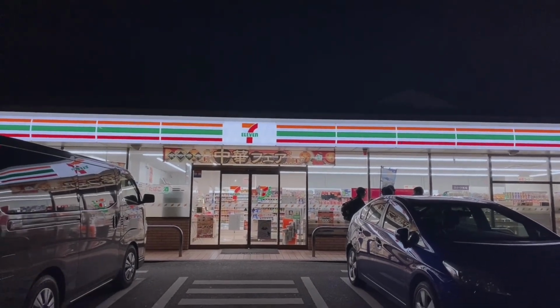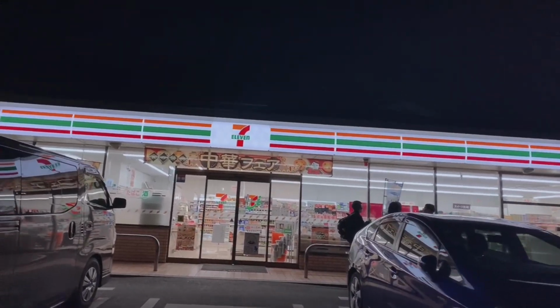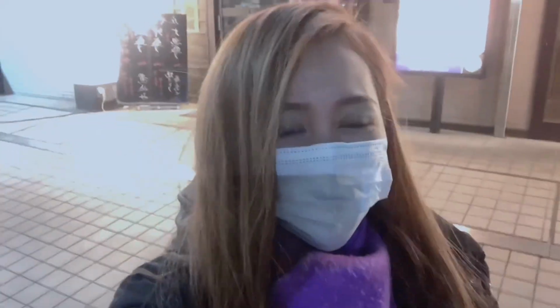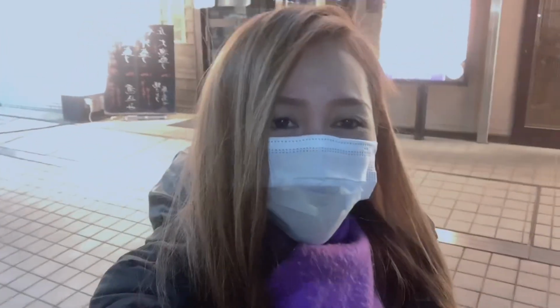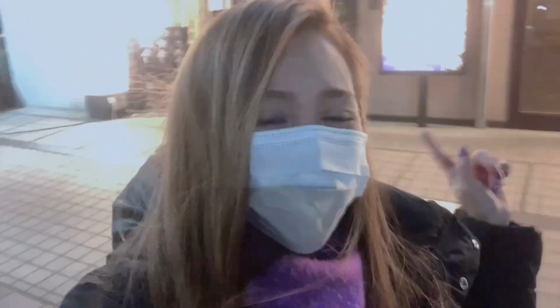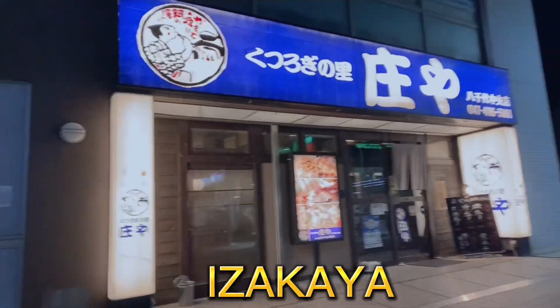So let's go, guys. Dito na tayo, guys. We're here. Sa convenience store tayo, guys. And papakita ko muna sa inyo ito bago ako magpunta ng convenience store. I will show you guys. Ang lakas ng hangin! So, let's go!